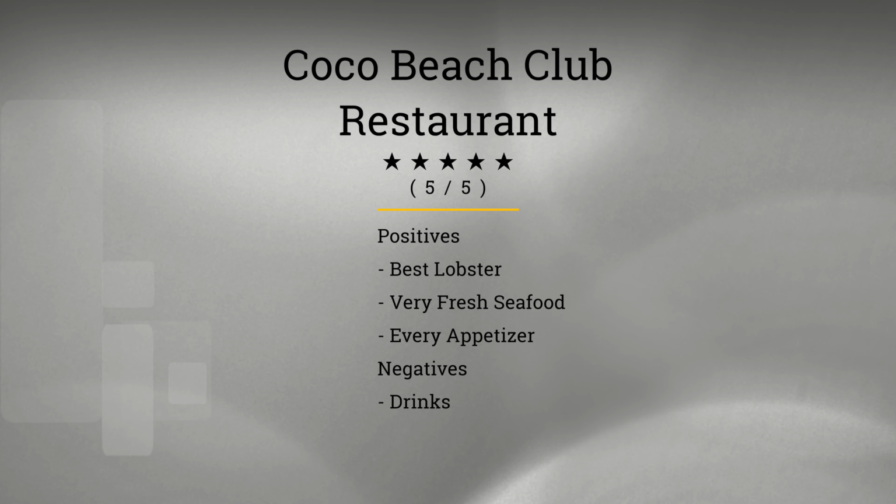So anyway, what do I think about the Coco Beach Club? The price varies depending on the time of year, depending on the number of cruise ships, all sorts of crazy things. I have seen it anywhere from below $100, like in the high 80s, all the way up to $200. And it really depends on what they're charging.